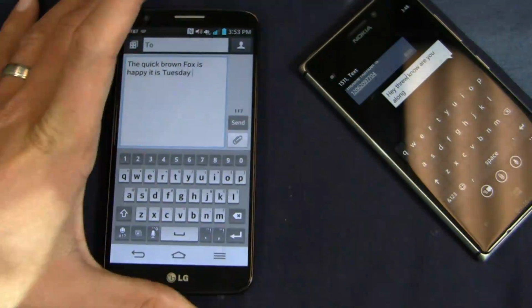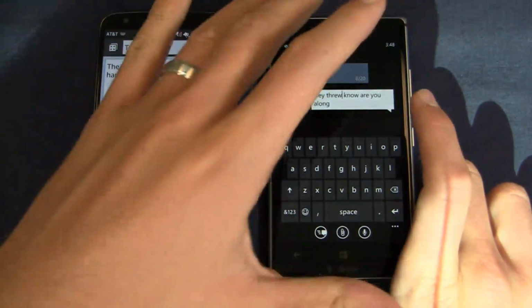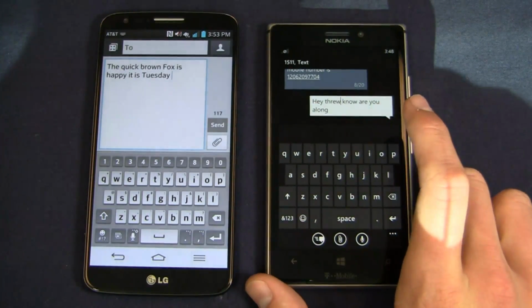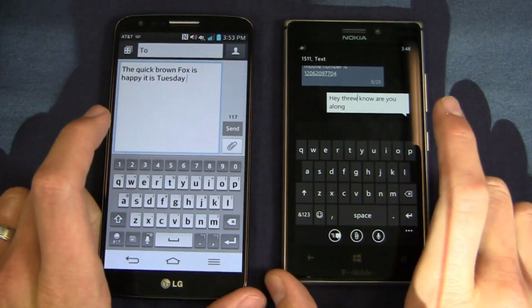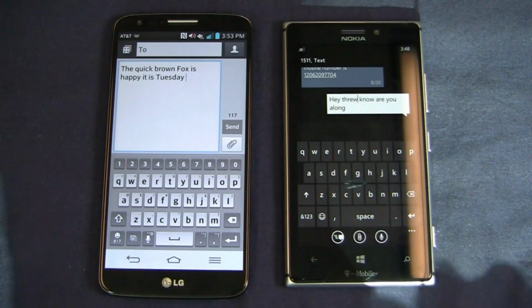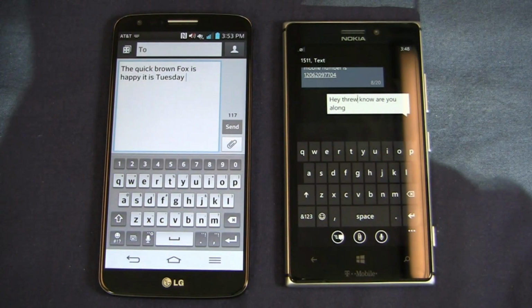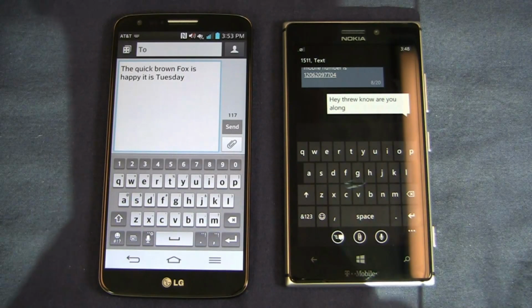I still would recommend, if you don't like LG's keyboard, downloading a third-party alternative. You can do that, at least in its current configuration, on Windows Phone 8. Keep it locked for part 2 of the dogfight. We'll talk more about the differences between Android and Windows Phone 8. We'll talk about what's better for what situations, and we'll wrap it up with a camera comparison between these two devices. Stay tuned for the dogfight.